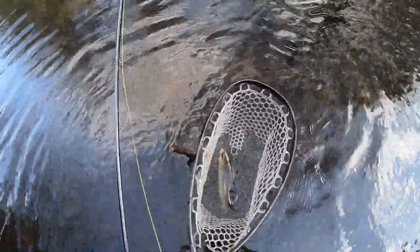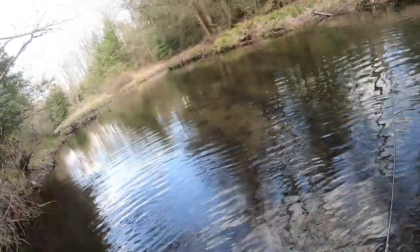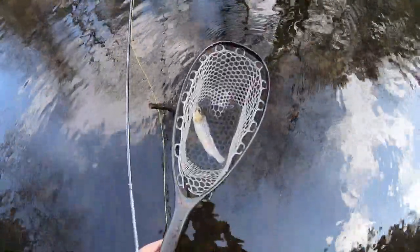All right, we just got a nice, I'm gonna say stock brownie. Yeah, we got a nice stock brownie. That's okay. Caught him on the BWO. We're gonna get the hook out of him and take a look at him.